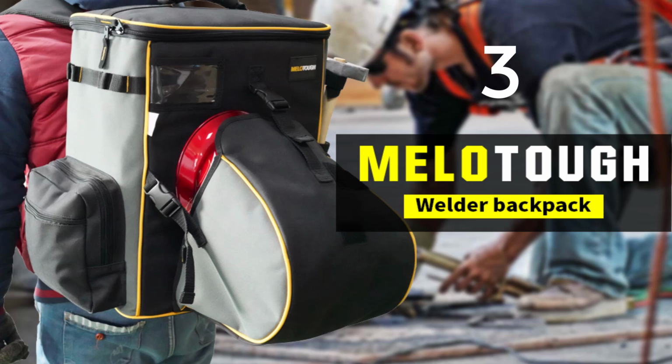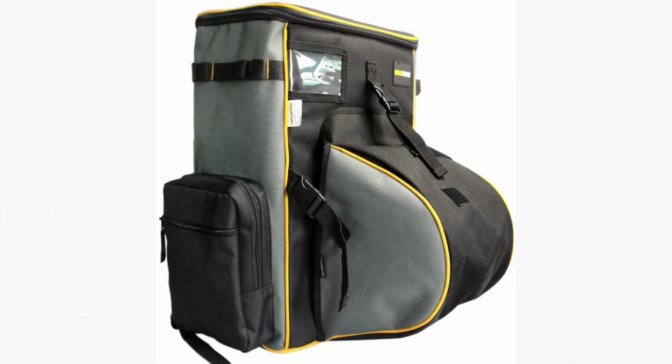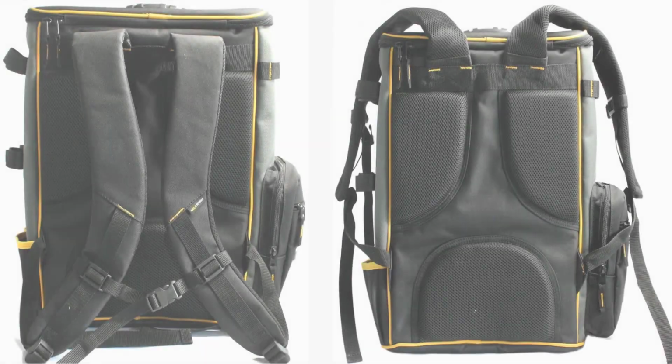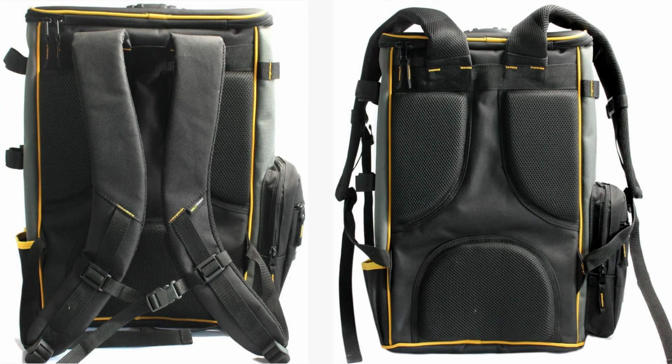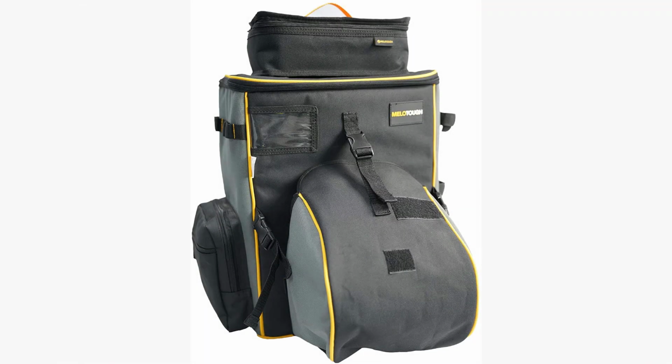Our third best pick, Melatough Extreme Gear Pack Welding Helmet Bag. Welding Gear Tool Backpack Bag. Your 3M Speedglass Gear, Optrel Helmet, Auto Darkening Welding Helmet and Work Gear Tool need this quality bag. Keep safe. Extra Large Capacity Welding Tool Backpack. Bag size 18.5 by 15 by 7.5 inch. Welding helmet catch size 11.5 by 9.5 by 8.7 inch.